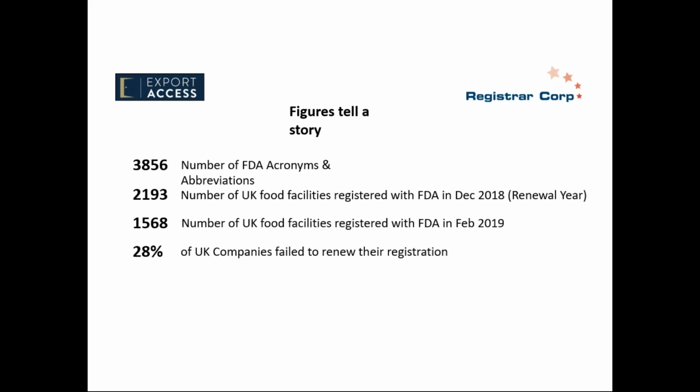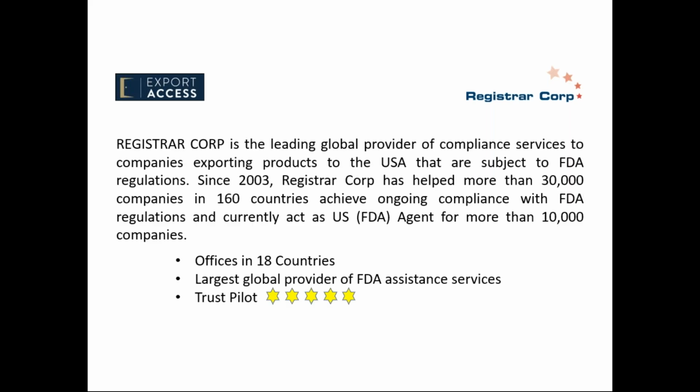Similarly, to demonstrate the need to be aware of changes, updates, and registration renewal requirements, these figures show how 28% of UK companies failed to renew their food facility registration before the December 2018 deadline. Next slide, please, William.